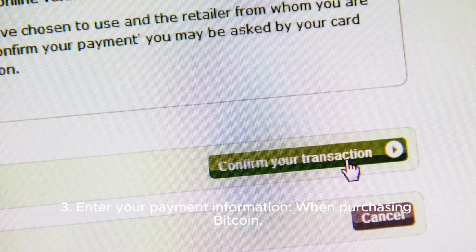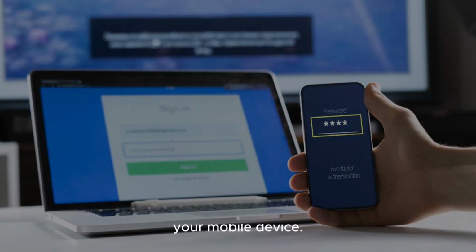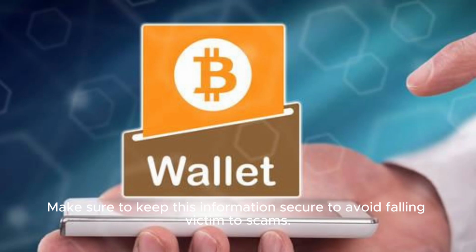3. Enter your payment information. When purchasing Bitcoin, you'll need to enter your payment information, such as your Bitcoin wallet address and a verification code sent to your mobile device. Make sure to keep this information secure to avoid falling victim to scams.